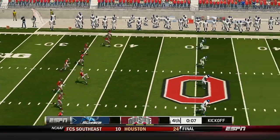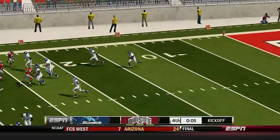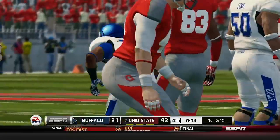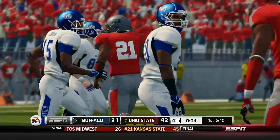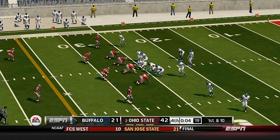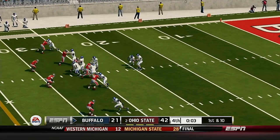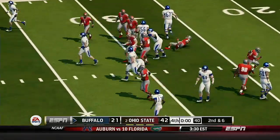Bellamy is lined up to kick this one off. He's to the 20. They'll bring him down at the 25-yard line. I'm sure there are a lot of fans out there hoping for a miracle, but I seriously doubt we're going to see one today. They'll work the left. Nice run up the middle.